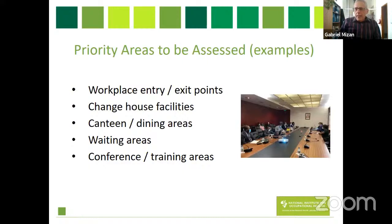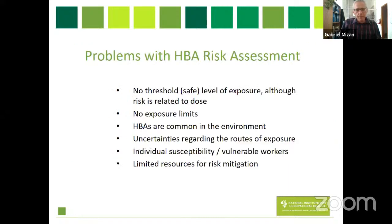In terms of the areas that we need to look at, there are areas that are higher risk. For example, the entry and exit points from the workplace, places like change houses, canteen, dining areas, waiting areas, conference and training areas, any areas where we have people getting together. This is where there is more risk, more chances of transmission of infection. And we need to focus on those areas when you do the risk assessment.